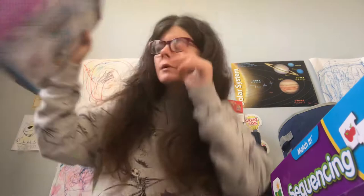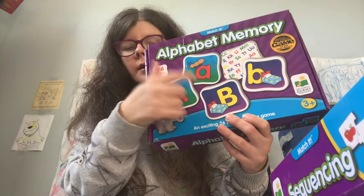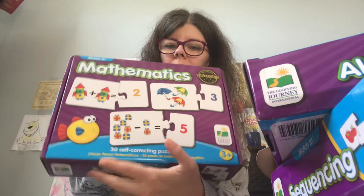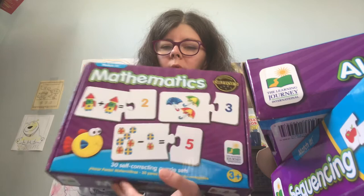This one's really cool. This is ABC memory. The way the cards are laid out, you have to match the big letter and the little letter, or the uppercase and lowercase. And they are durable, and these puzzles are all durable. Sturdy cardboard. We have the math one. It's the same as the one for preschool, except instead of just counting, it has subtraction and adding. It's a great way for your kids to practice subtraction and adding. This is what we did in preschool before we started doing an actual math curriculum.